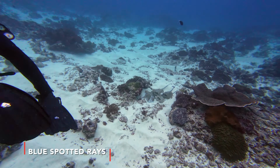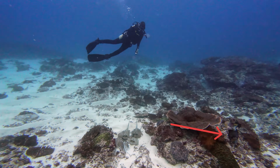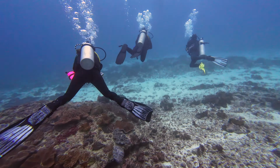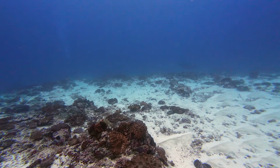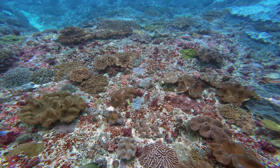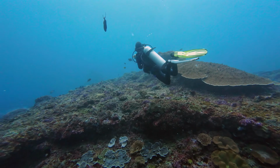Almost immediately upon descending, we came across a group of 5 blue-spotted stingrays resting on the sandy bottom. You can also see the moment I spot a Titan triggerfish and immediately distance myself from this notoriously territorial fish. As we made our way toward the cleaning station, we spotted a large shadow moving through the water ahead of us before disappearing into the blue. As we continued forward, we made our way over the reef, spotting lots of colorful coral and fish, and even a blue-banded sea krait, which we later learned is about 10 times more venomous than a rattlesnake. Definitely glad I didn't follow it too closely.